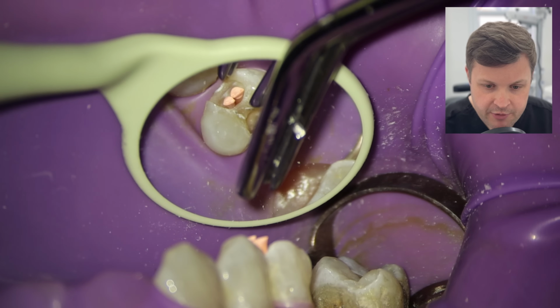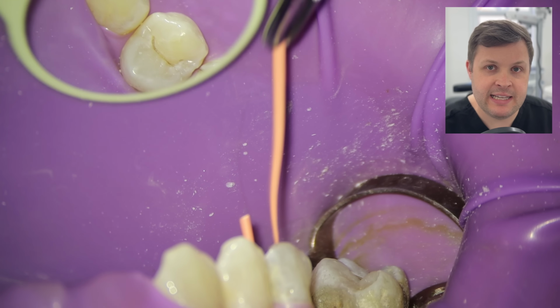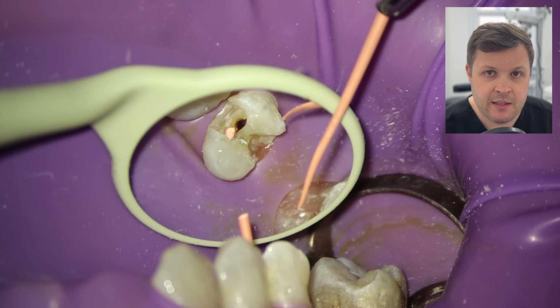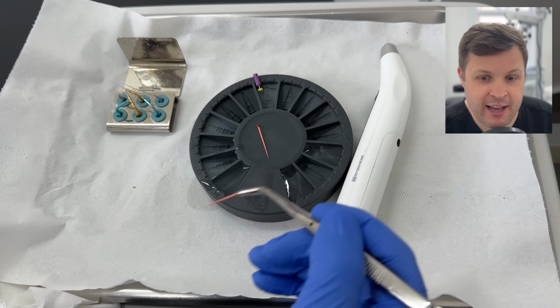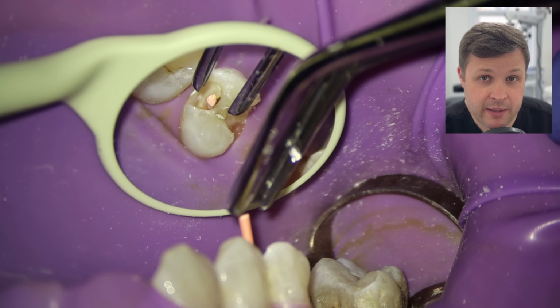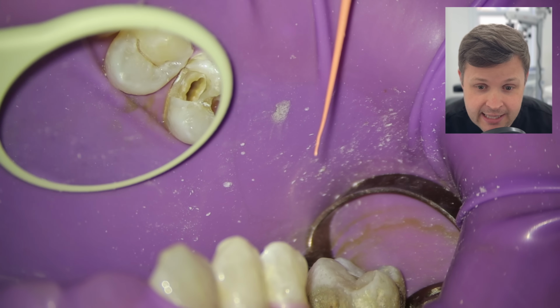We're then going to remove these GP cones. We're going to place them in the disinfectant ring. We're going to make sure that these cones have been disinfected appropriately, because don't forget they're not sterile when they come out of the box. The box is just open to the elements.